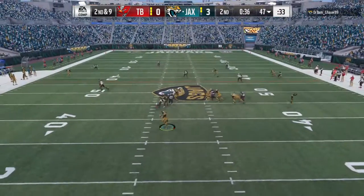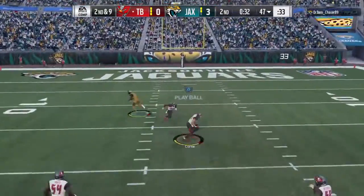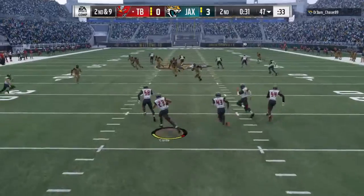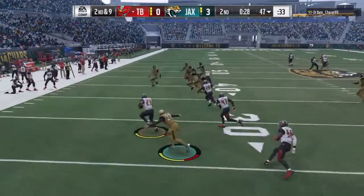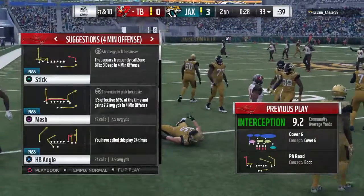Now Bortles on the bootleg, dancing to his left. Now he's going to throw deep back over the middle, and he fires one that's intercepted. Picked off by Chris Conte, and he's able to get it back to the 33-yard line.